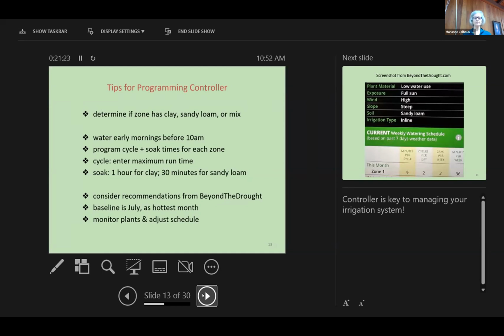And then we'll talk in the next slide about a regional app that's really helpful for getting some of this information. But you want to remember that the hottest month of the year here is July. Like sometimes it feels August is, but statistically July is our hottest month. So when you're programming a smart controller, you use the recommendations for how much water is needed in July, and then it will be prorated throughout the year.